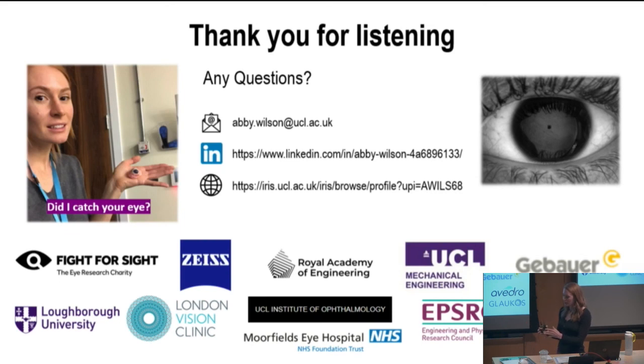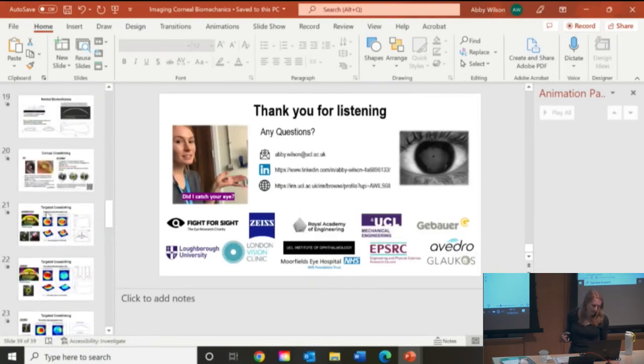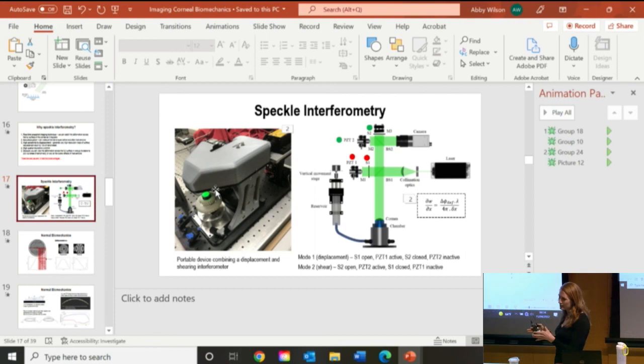So we put corneas in, if I find the picture of the chamber, we created a fake anterior chamber, this sort of area here. This area across is a 25 millimeter diameter, so much bigger than the cornea. We're clamping as far out in the sclera as we can, and then we can illuminate this whole area and get the deformation of this area in one image, which is really useful. But you're just limited by your beam size and your optics.